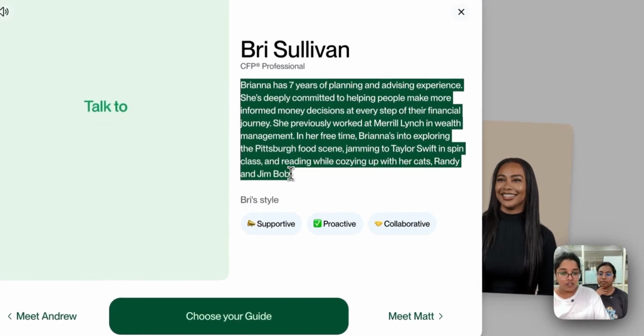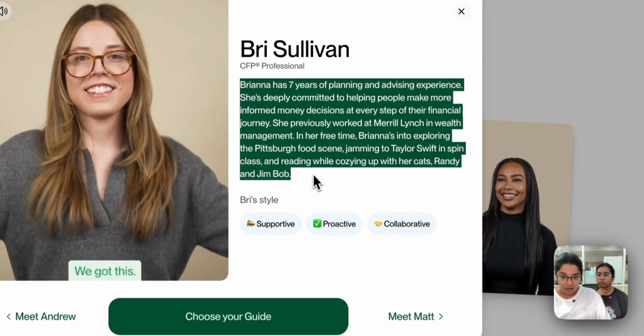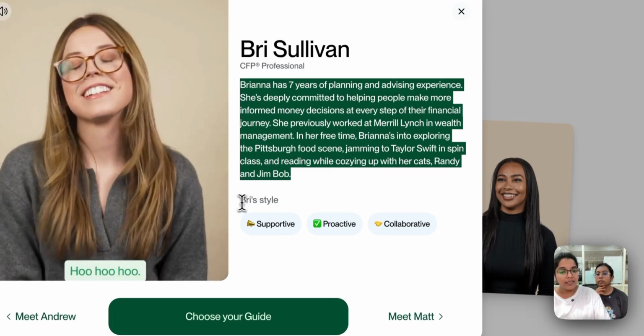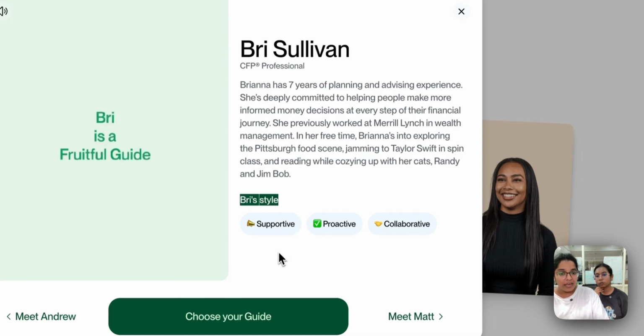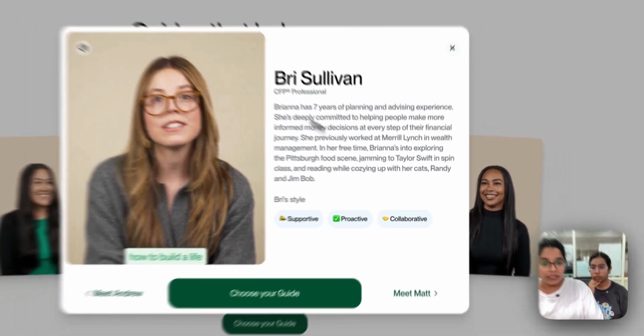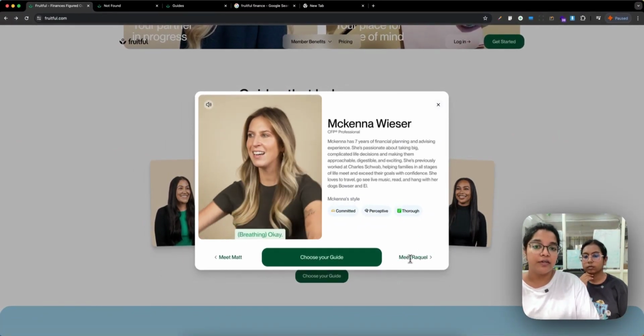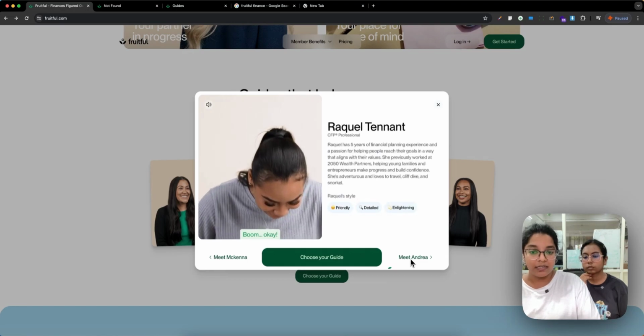And the write-up is just enough, where it's not too much or too little. Everything you need to know to help make your decision in choosing her or not. And also they have this interesting thing called style, where you have their particular qualities that they bring to the table. And within this pop-up itself, you can navigate to the next person without having to move away from the pop-up, which we thought was a nice thing.